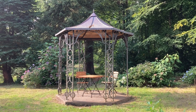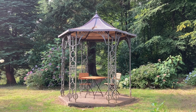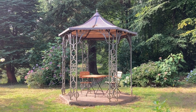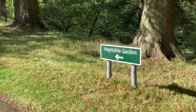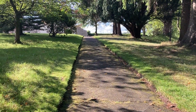Yeah, I love it when you get a wee sitting area like this in the garden. Just gives you even more time to sit back, put your feet up, relax and enjoy your surroundings. So the vegetable garden's up along this way.